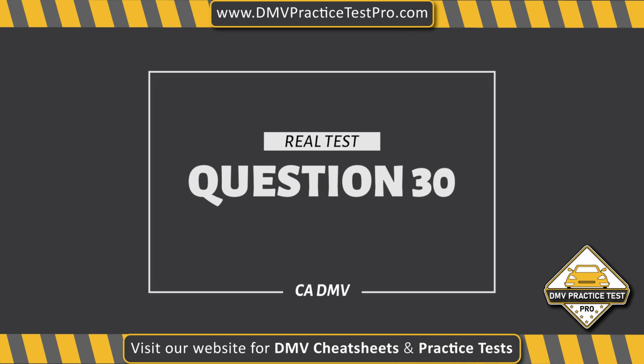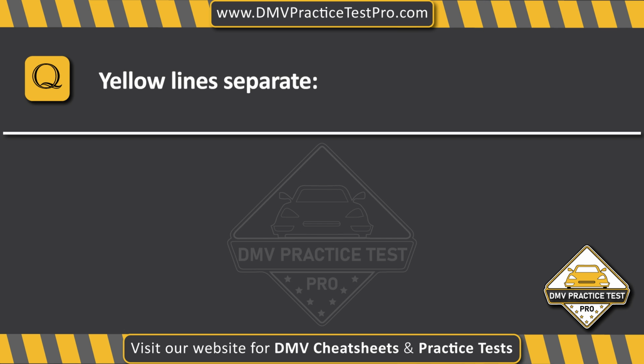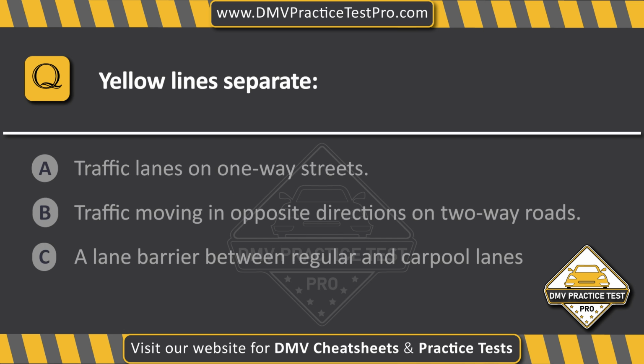Question 30. Yellow lines separate. Option A. Traffic lanes on one-way streets. Option B. Traffic moving in opposite directions on two-way roads. Option C. All carpool lanes from regular traffic lanes.